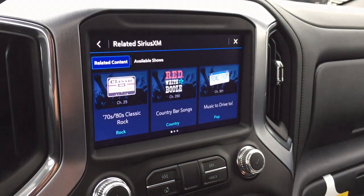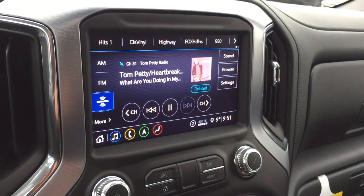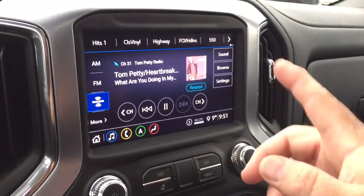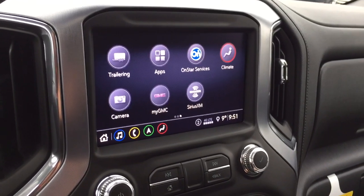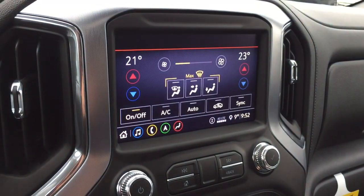So there are also different suggestions, because if you selected that one, you might be interested in other channels, and there will be downloaded content as well with your subscription. So different programs that have appeared on that channel will be right there. You also have a sport team selects as well, so it's going to give you score updates and game alerts. Climate control here on the touch screen, as well as manually down below.